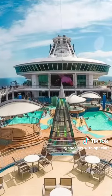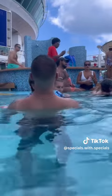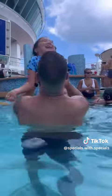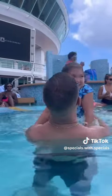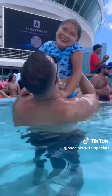Our daughter's favorite part of the cruise were the pools. She had to go swimming every day. It was quite easy getting her in because they have a sun deck. I was able to do it multiple times by myself. It is salt water, which we didn't like, but the jacuzzis were fresh water.